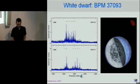This particular star, BPM 37093, is oddly a little bit more massive than an average white dwarf star, and so it actually begins to crystallize at a temperature where those stars are known to pulsate. And so by studying the pulsations, you could actually detect the presence of this crystallized center in the white dwarf star. And again, if you translate these oscillation frequencies into a sound, you hear something like this.